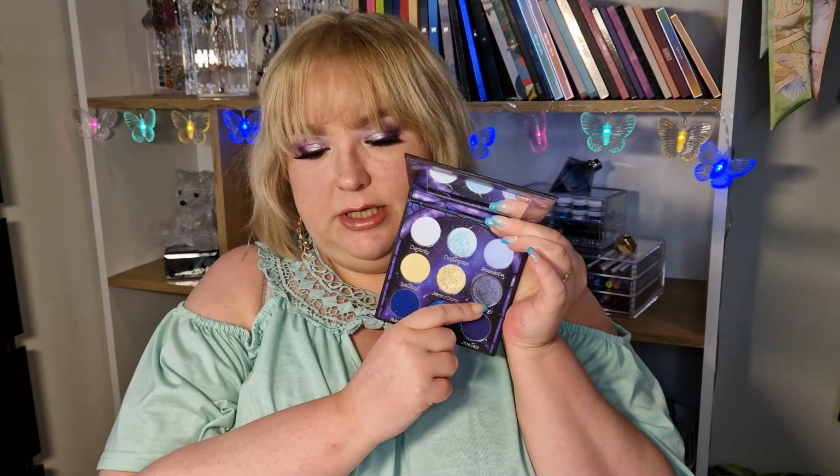So, and this is the Wizard. It has 5 mattes, 2 duochromes, 1 multichrome, and 1 holographic multichrome, which is this one. And this shade, when I saw it, was the trigger that made me buy this palette.